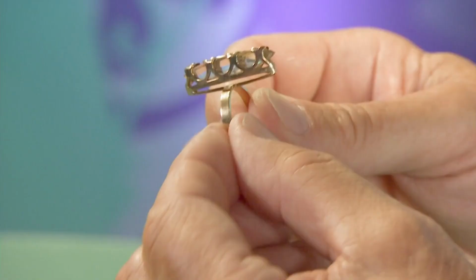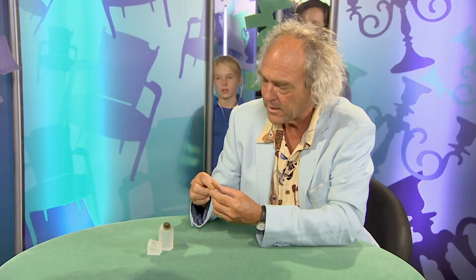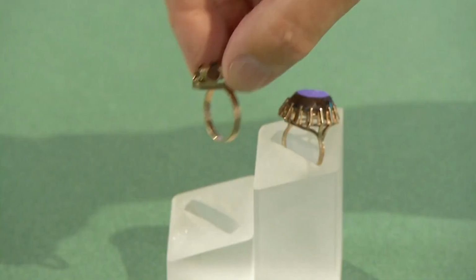This is incredibly sharp. I'm not surprised you don't want to wear this. Be a good knuckle duster, wouldn't it? Well, I have to say, they're not beauties, are they? No. Let's face it.